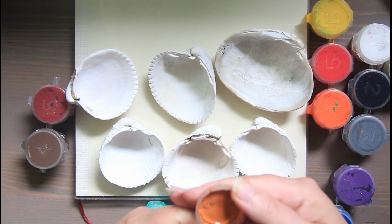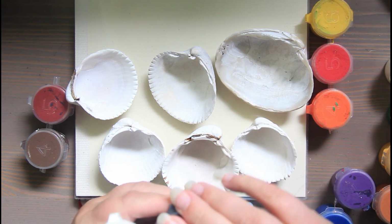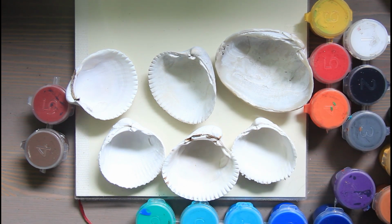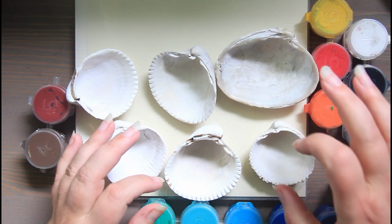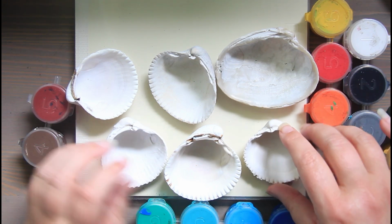And again, some of these look fine. They just need to be shaken up. Some of these look really low. And I'm just going to have to make use of what I have. So this ivory, it's okay that I'm almost out because the color of the seashells is ivory. So I can let that peek through without having to use that color, sort of like a colored substrate.